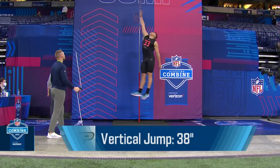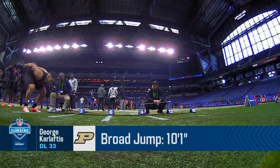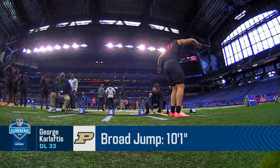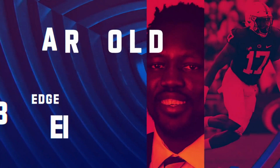He's extremely athletic. George Karlaftis from just down the road in West Lafayette, also athletic. 38 inches in the vert and a 10.1 broad. Peter, how about the way he caught the ball in the conversion? That was what I was going to say. He looked like a tight end catching those balls.